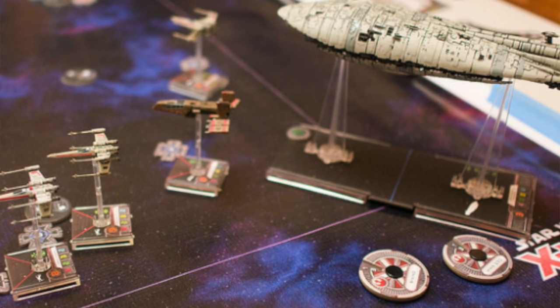So let's get into some of the pros and cons, and hopefully you'll realize by the end of this just why I think it is the best Star Wars board game.